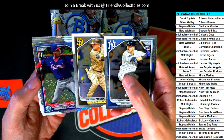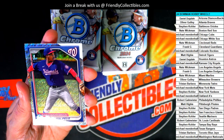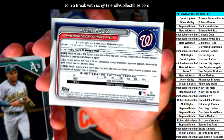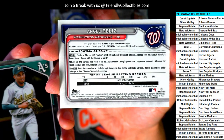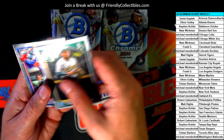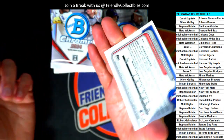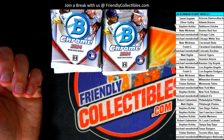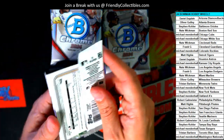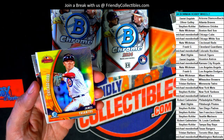Jackson Merrill, that's a nice one there. Shimmer. Nationals, there you go, Mindy. A little shimmer. Bowman first Nationals Young Buck. Signed as a free agent. Nice parallel. Bowman first. There's Walcott. Mason Wynn, nice rookie card there.